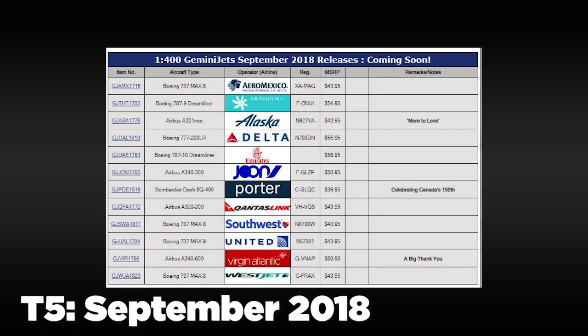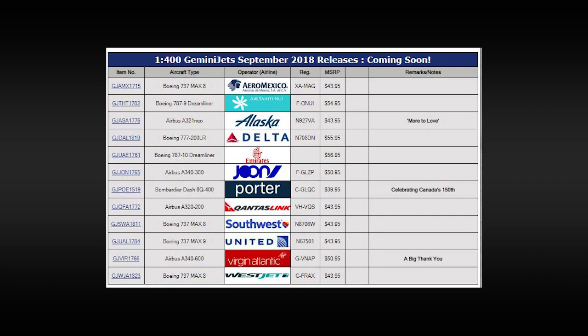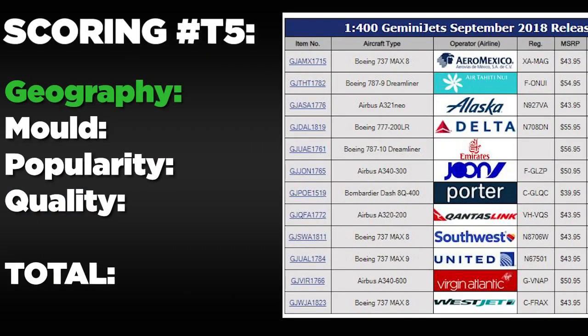Tied for 5th place, we have the September 2018 release. This set scored on par with the upcoming release, February 2006, at 31.5 points. This release had plenty of North American releases along with some Australian, European, and Middle Eastern releases mixed in. Geography will score an easy 9 points here, boosted by the latter allowing for more variety. Molds are okay.